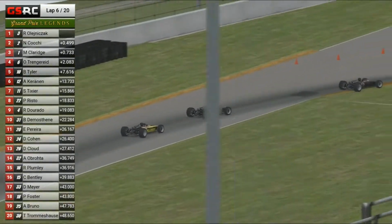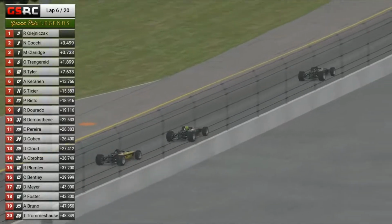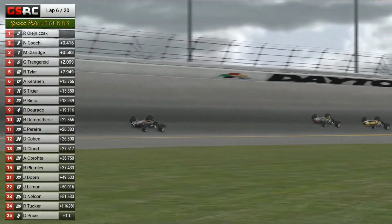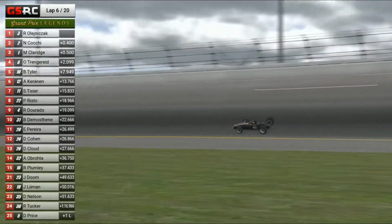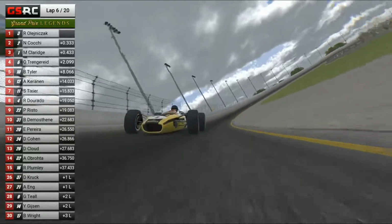As the four guys enter the bus stop for the sixth time today, Ove Trengrid with a big mistake through there, so he's losing a lot of time right now. Mick Claridge, though, he's on the attack of Nicola Kochi. He has to be careful though, because Kochi has the draft of Rob Olnick ahead of him.